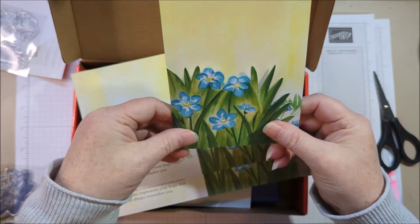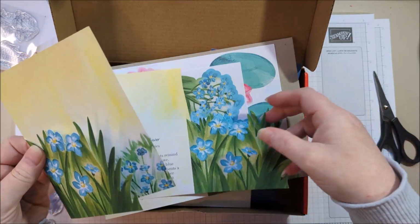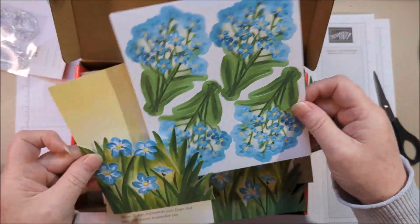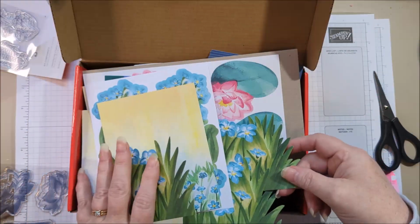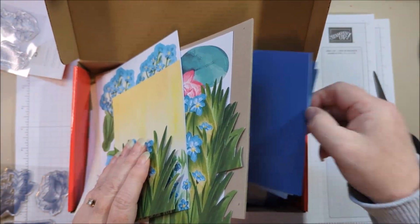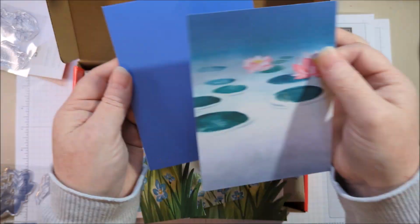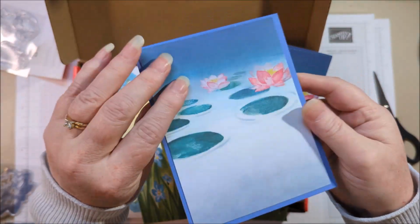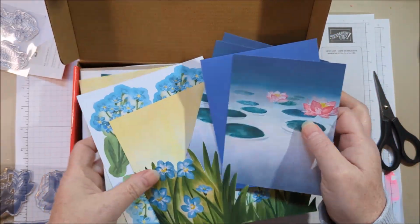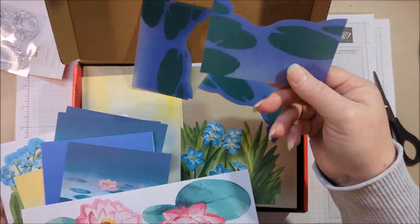Okay, look at how pretty this card is. It's got this little fun fold. Oh, and then more layers. Probably go behind there. Let's take a closer look at that lily one. And this one folds up. So it probably layers like this and folds up. I like this color. This is that Orchid Oasis. Ooh, look at that.